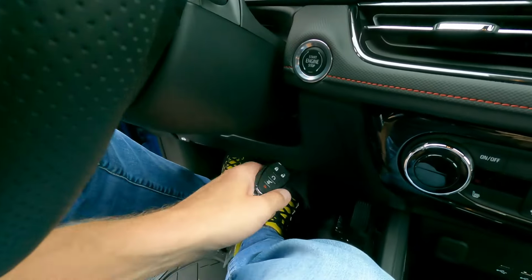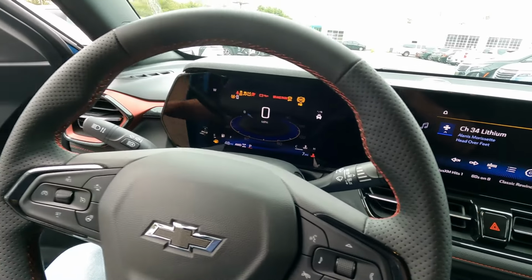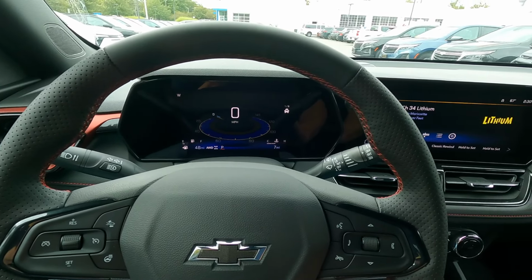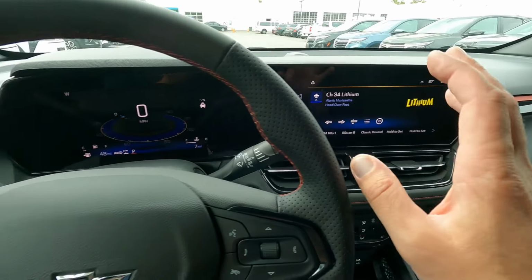The Chevrolet Trailblazer does have a push button start. So as long as your foot's on the brake and the key's in the vehicle, give that button a press and it's gonna turn your engine on and activate all your features inside. As you can see, we have a nice digital screen for our driver information and also one for our infotainment, which we're gonna go through right now.